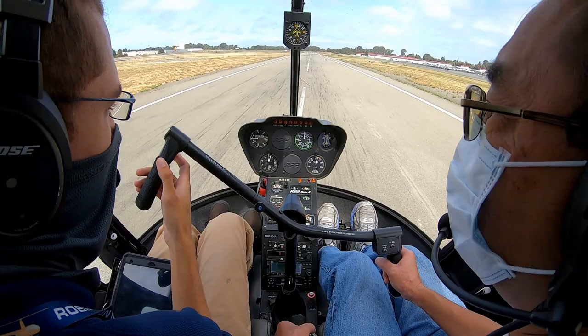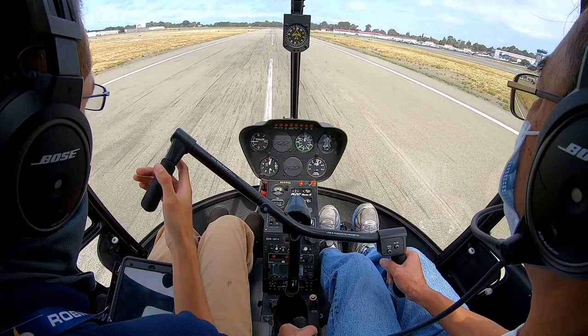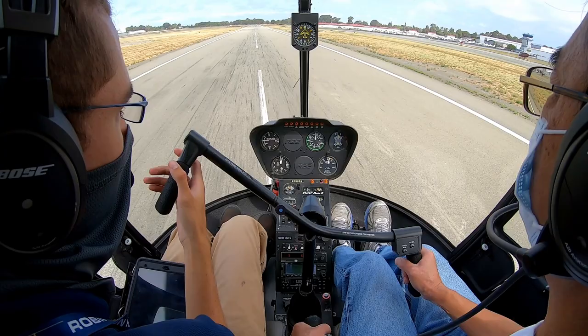Helicopter 2275 Quebec, departure frequency 125.35, squawk 5321. 5321, 125.35 for NorCal, 2275 Quebec. Hover to Alpha, Echo, and hold for traffic overhead midfield. Turn north now. Hover to Alpha Echo and hold. 2275 Quebec.